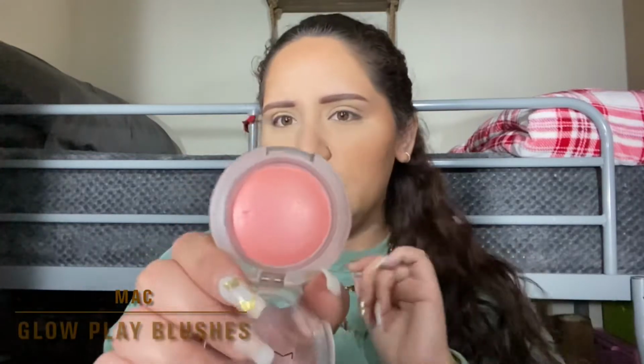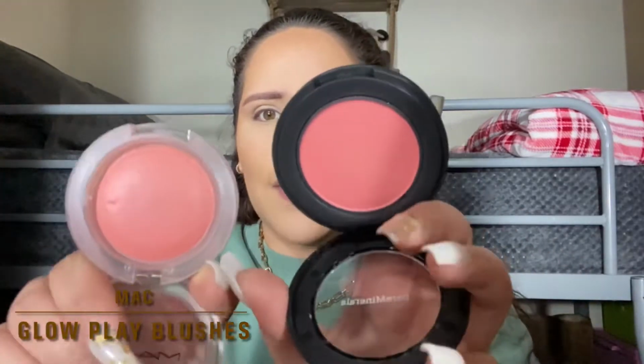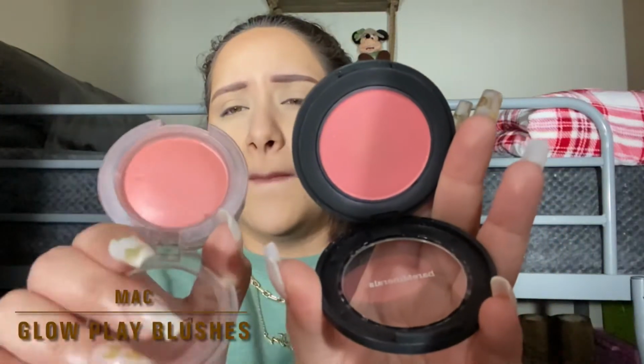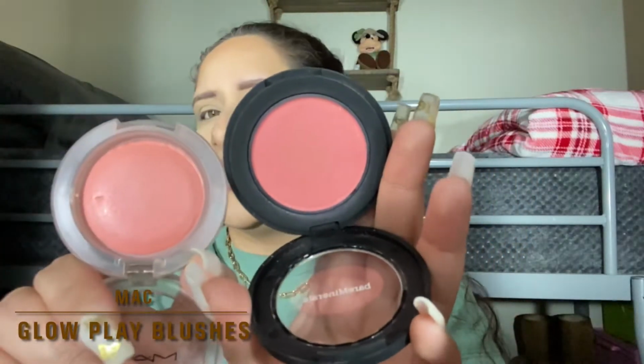And then lastly, the MAC Cheer Me Up blush. No. The shade is called Cheer Up and the line is called Glow Play Blush. So it looks like this. Now, before you come for me, they are not the same. They are not the same. This is more coral. This is more pink.